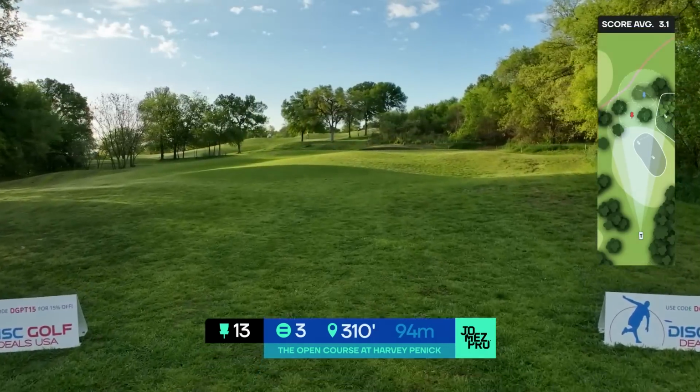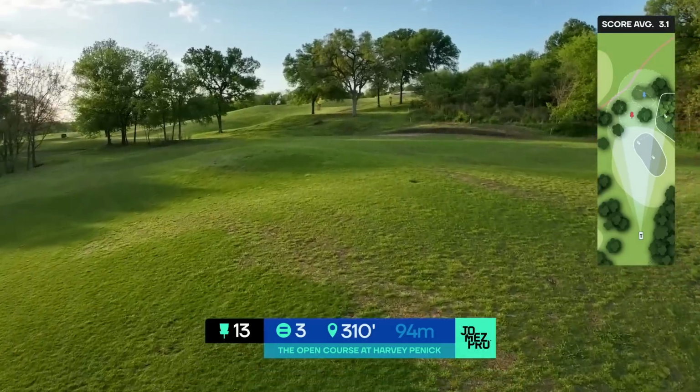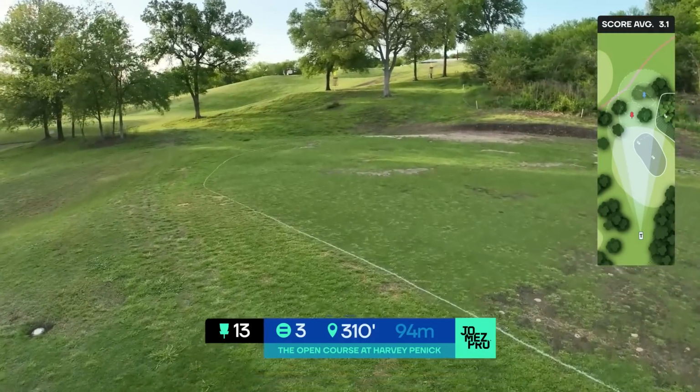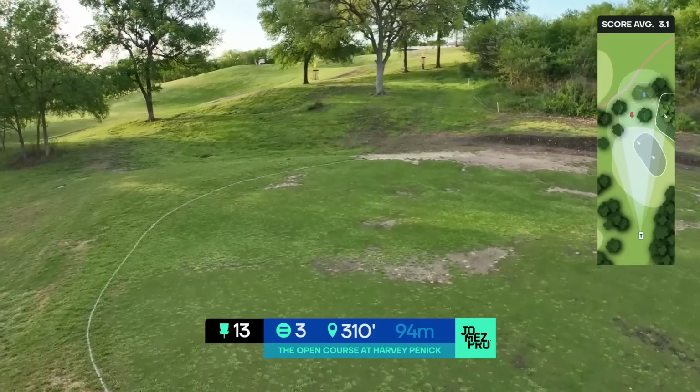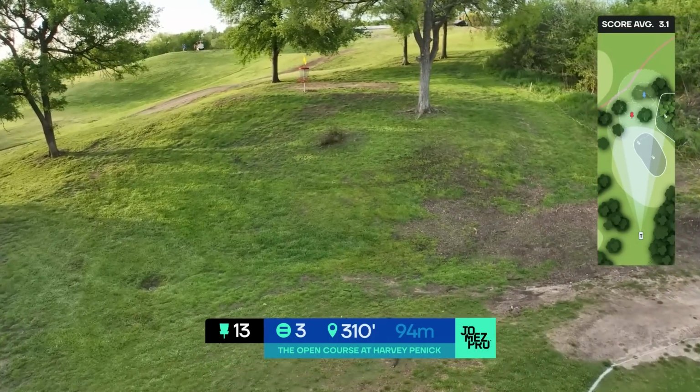Onwards and upwards, literally, to hole 13. Straight uphill, 310 feet. We had a ripping tailwind. This green is out of bounds, but it's fairly simple to get over it. If you don't feel comfortable, you can bail out to the left. There's no out of bounds there, but on the right side there's an OB line along the tree line.